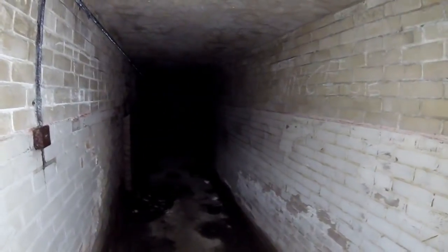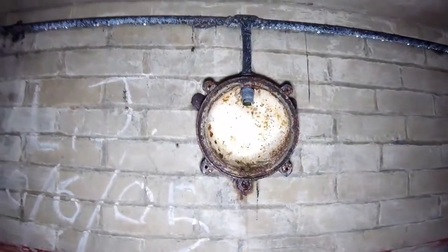Oh wow, it goes further than I thought it was. From the outside this looks quite small. So let's keep going through and we'll have a look and see what we can find. See if we can figure out a little bit more. We've got some of the original fittings from the Second World War here. Quite a bit of the original paint actually, the red line. So we'll keep going. This is bigger. Excellent.